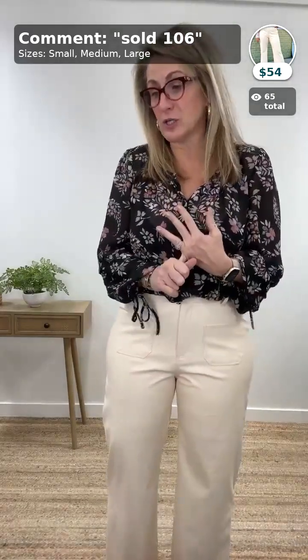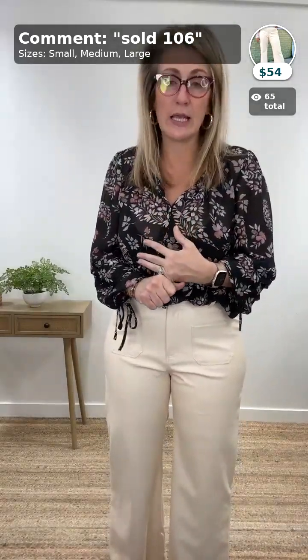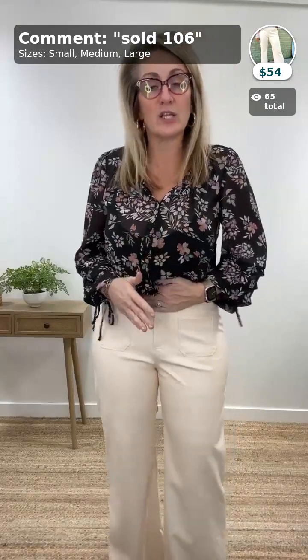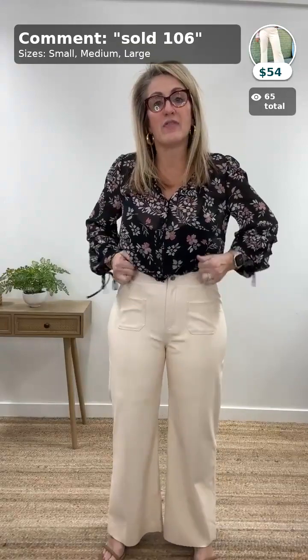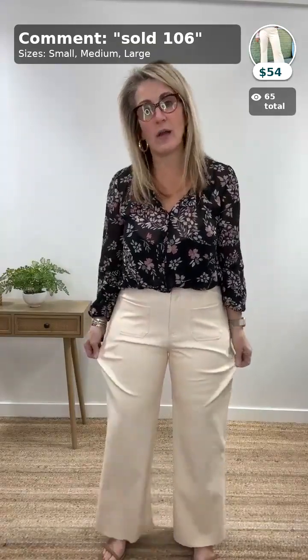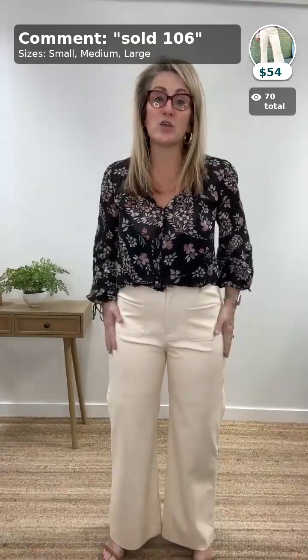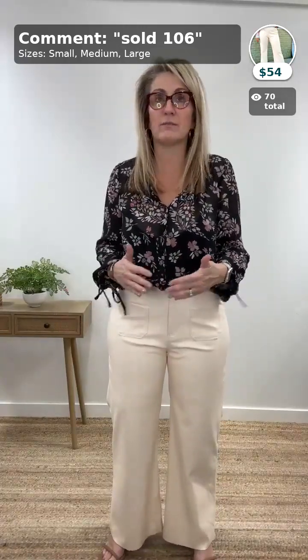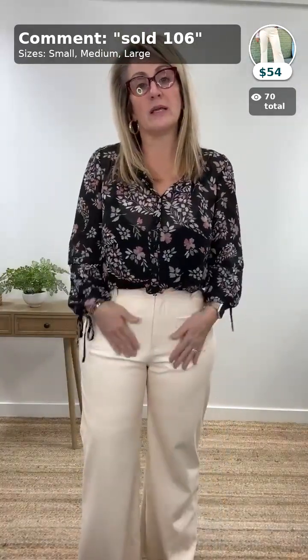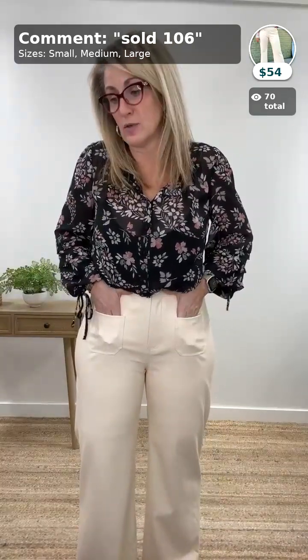So there you go. But very, very comfortable from Intro. I am in a large. I'm a 29-30 in a jean, which is around a 10-ish. And I actually feel like they have some give to them. I wouldn't say that you want to buy these as snug as your jeans, expecting them to loosen, but they do have a little give in them. So I would say probably up to a 10, 11 could do this large.